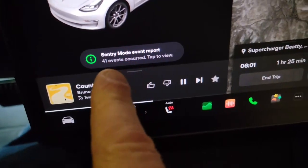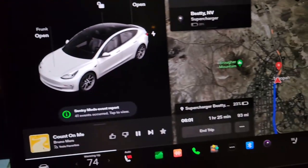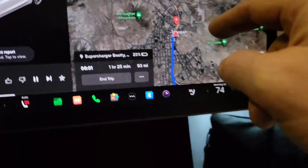Boy, you know you parked in front of a casino when there were 41 events. I walked around the car and there's no damage. I'm not looking at all of those.